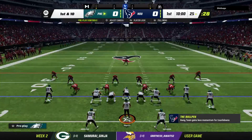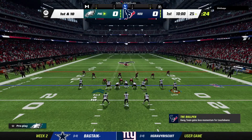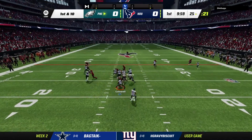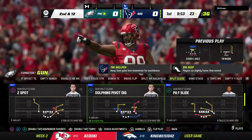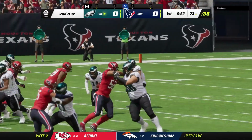Here we go, Jack. Three. And they'll begin on the ground with Gainwell. And he is met in his tracks behind the line of scrimmage. Call it officially a loss of 2 on the first play from scrimmage.